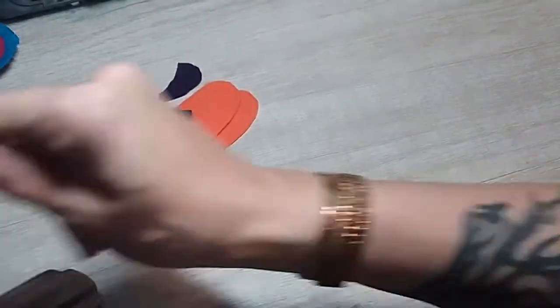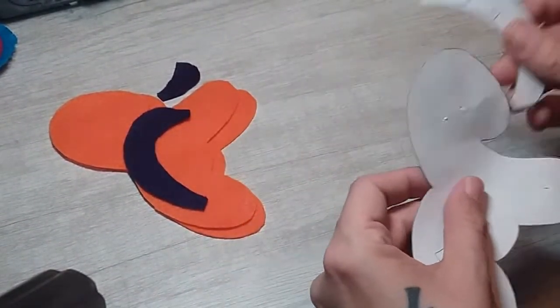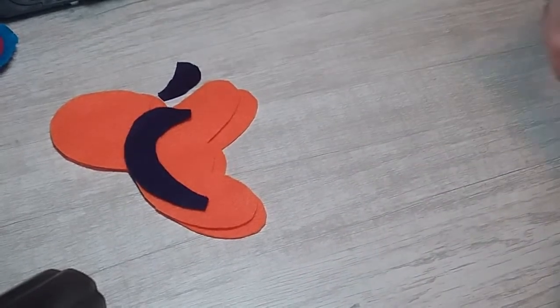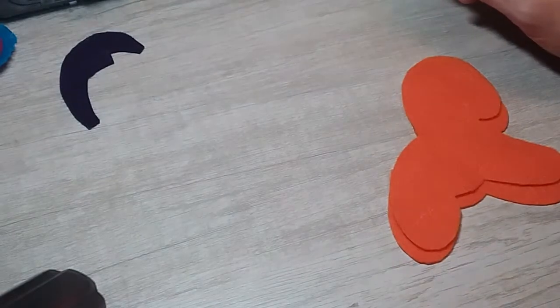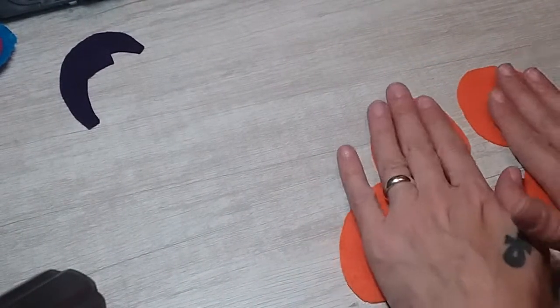So we got our felt cut out, and I always save my patterns. I put them in a little envelope and save them. Even if I've made all of them that I'm going to make, I like to keep them just in case I want to make them again. Now, you can set your mane and tail aside. We're not going to use those for a little while. Now I flip this inside out.